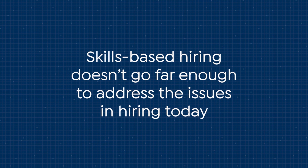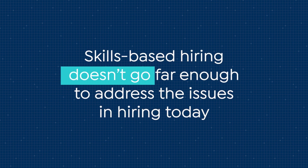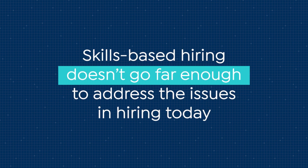Today, we're going to talk about how companies can make this change. How do you actually do skills-based hiring? And we're also going to argue that skills-based hiring, while a really great start, doesn't go far enough in certain ways in addressing the issues that companies face when hiring today. So first, how do you do skills-based hiring?